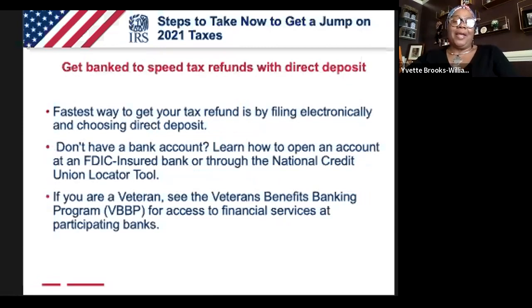So let's talk about getting back up to speed on tax refunds with direct deposit. So of course, the fastest way for you to get your tax refund is filing electronically and choosing direct deposit. Direct deposit gives you access to your refund faster than a paper check. And if you don't have a bank account, you can talk to Rashmi over at DCRAC. They can help you out over there. You can learn how to open an account at an FDIC insured bank or through the National Credit Union Locator tool. If you are a veteran, you can see the Veterans Benefits Banking Program for access to financial services at participating banks.